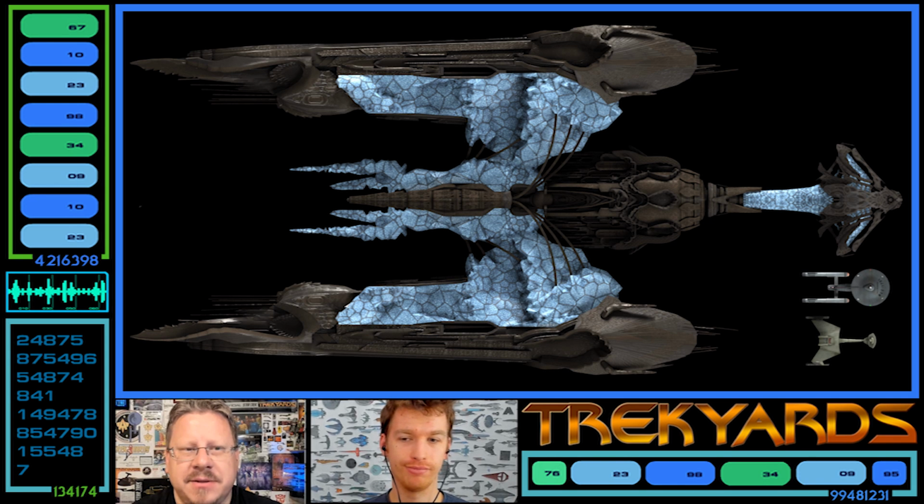Yeah, this thing almost seems like the foil for something like the Vengeance from Into Darkness, size-wise. Kind of the Klingon equivalent of that. Should that be the scale, you know what I mean?